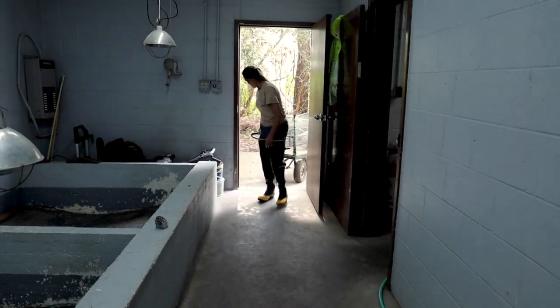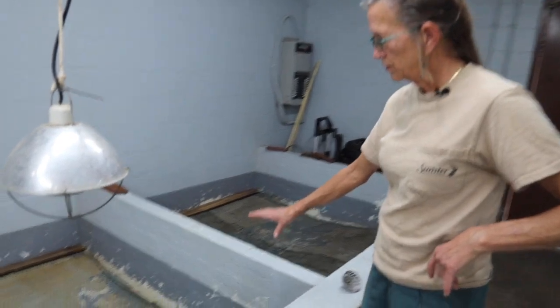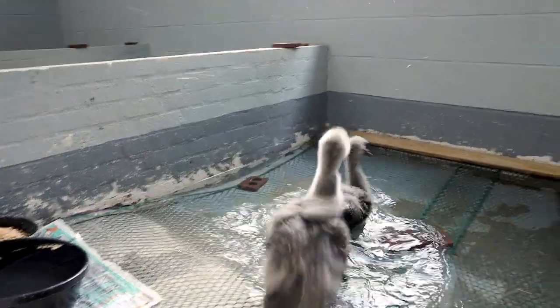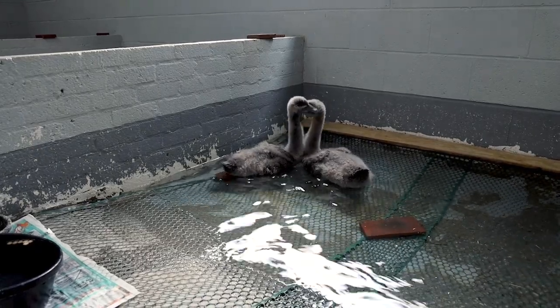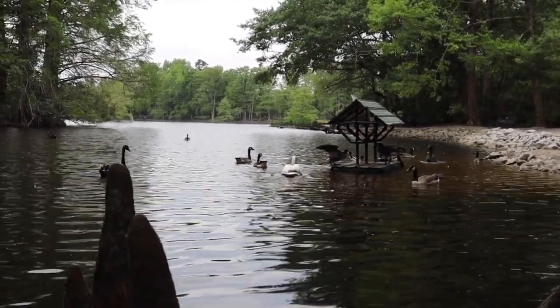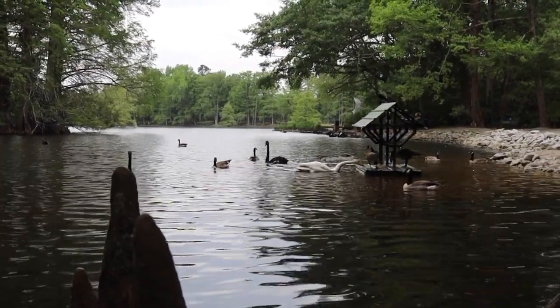I bring them in and put them in one of these shallow tubs that has water in the middle, so they can splash around, but they can't get over their head if they get saturated wet. And they do when they're little. That down is not waterproof at all. The big key with the babies is cleanliness. When they're fully mature, then we take them down to the feeder and release them.